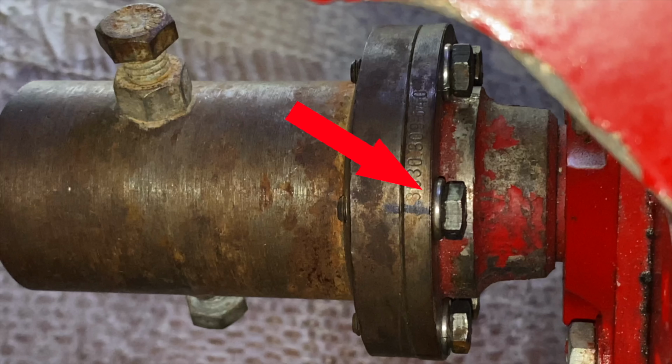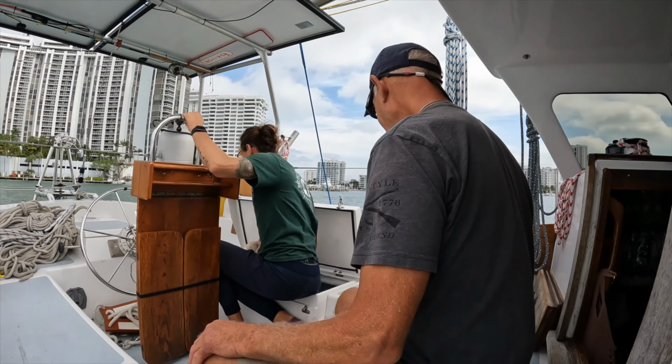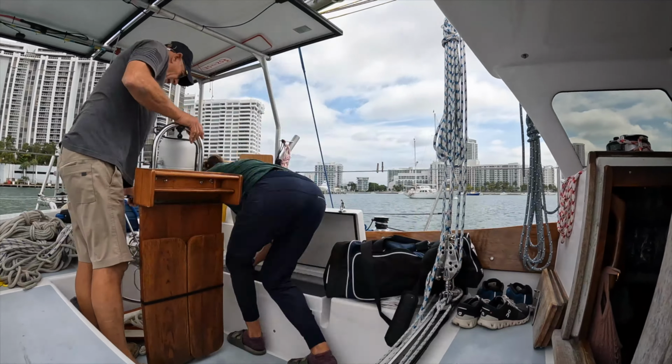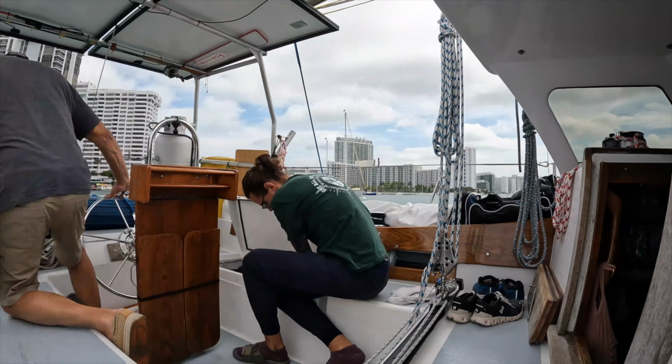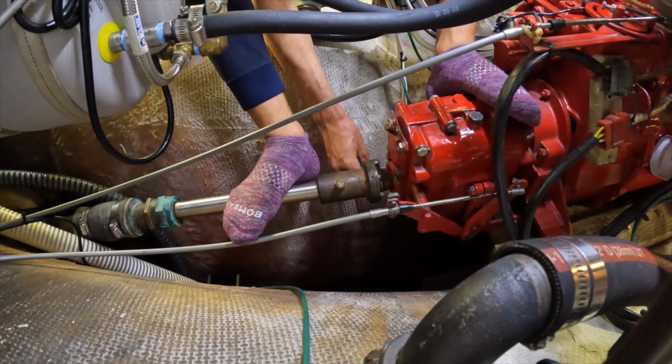The first thing you will see us do is separate the propeller shaft from the transmission by removing the bolts that hold the coupling together. This is so that when we are replacing the mounts, we don't put any unnecessary strain on the stuffing box, stern tube, or cutlass bearing. Alright, let's get to it!